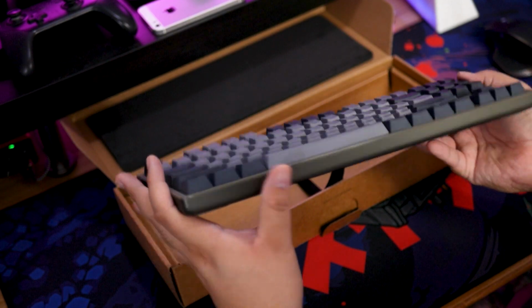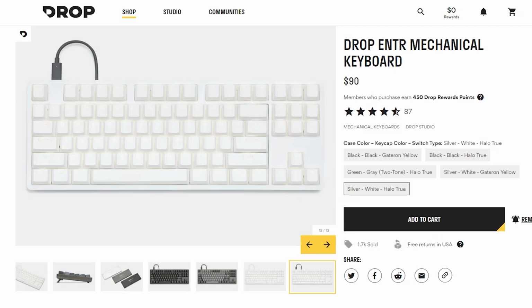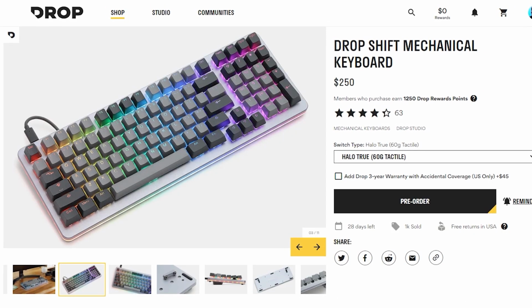It's probably one of the more expensive keyboards on the list here at about $90, but I'd say it's well worth it. And in comparison to Drop's other keyboards, which are much more expensive, I think starting around $150 up to $250, depending on if you go for the high profile, low profile, what switches you choose, etc. But those are hot swappable.